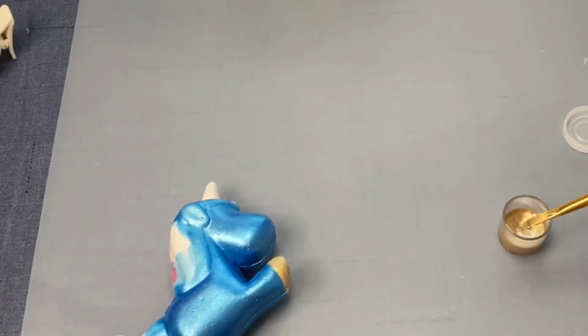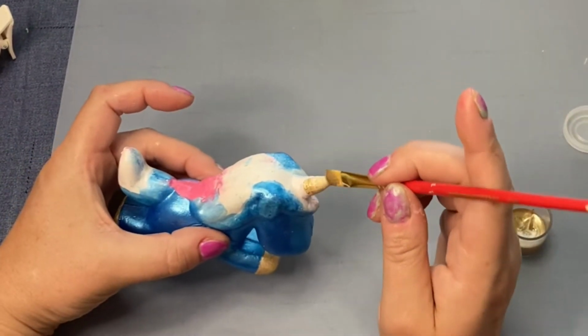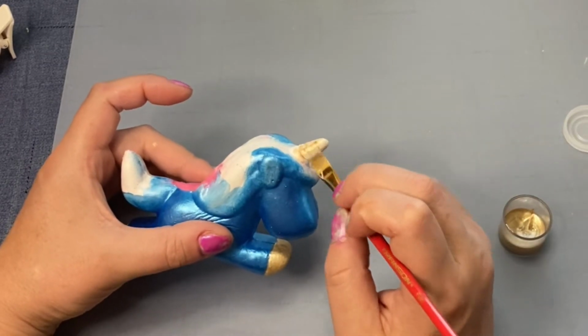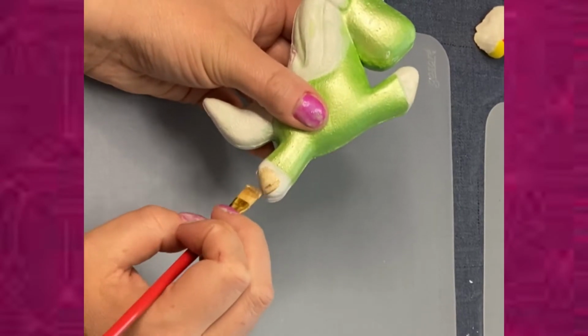So that was kind of a mess, but I had to figure it out. So I'm going gold with the feet and the horn for all of them. This was very much a translucent paint, so it went on and on and on.